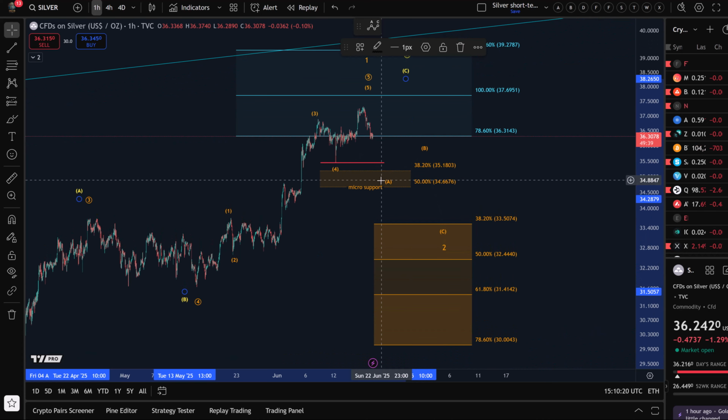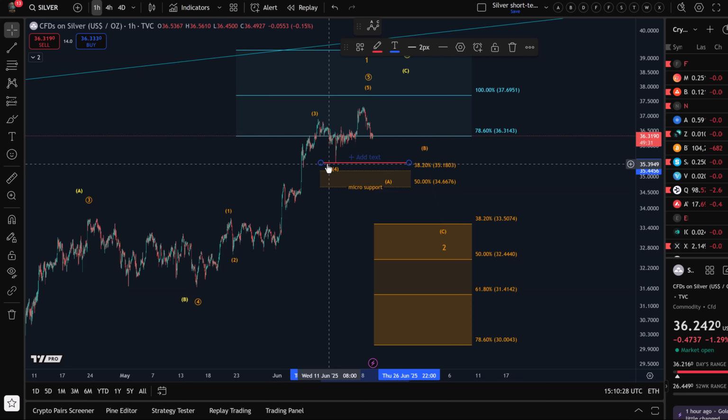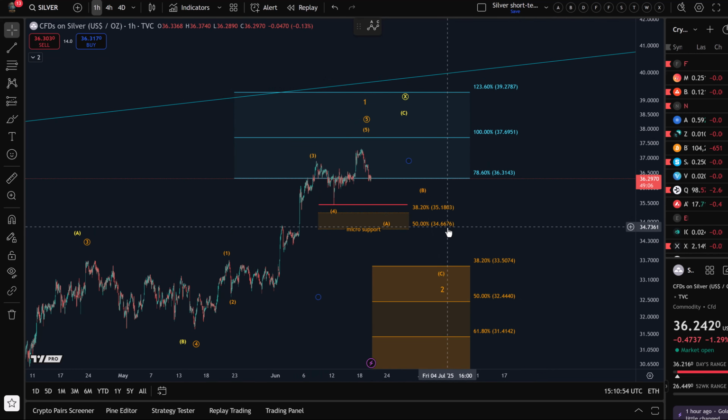But I'm going to watch, first of all, this support area, or let's call it level here. It's the swing low from the 12th of June, Thursday there, at around 35.45, depending on which instrument you're trading. You might get a slight difference in levels there, maybe a few cents, which could impact that, but not in a major way. If we get a decisive break below that swing low, then I will assume the top is in, but I will still keep an eye on this micro support area between $34.66 and $35.18.